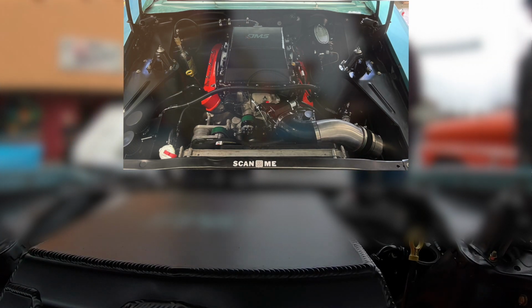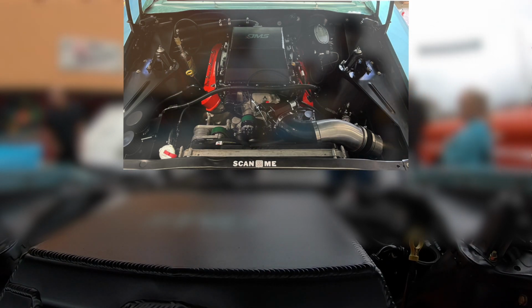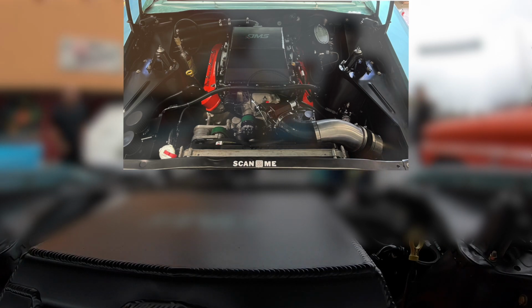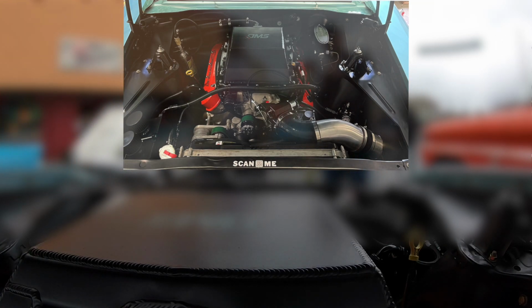So it's an LS. I like how it fits under the hood. It's clean. So that's an aftermarket top. Normally they have fins in them or they're a flat silver. I didn't really want to go with that one, but it was cheaper. So I don't understand anything. No problem.